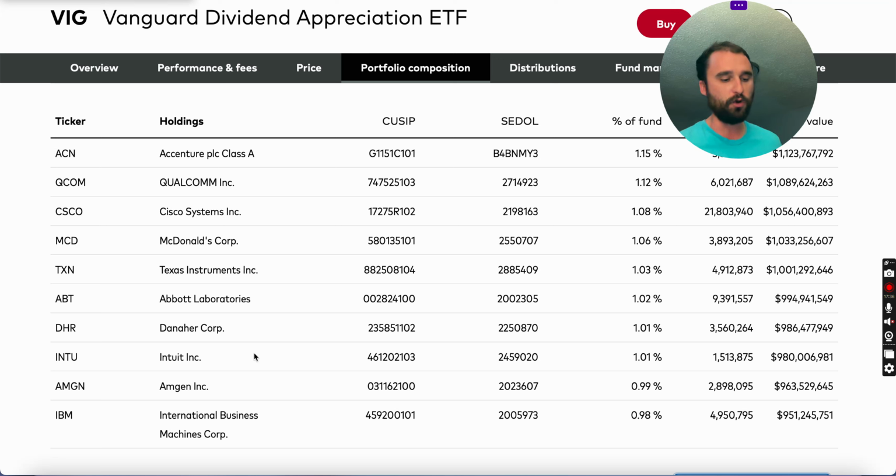Just remember, when you're investing for dividend growth, you're investing for share price appreciation over the long term, and you're also investing for those dividends growing over the long term. So in all three of these ETFs, we've seen that. And regardless of how you go about it, you can absolutely make some very good income from these ETFs.